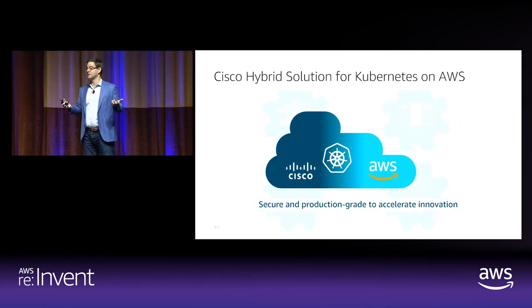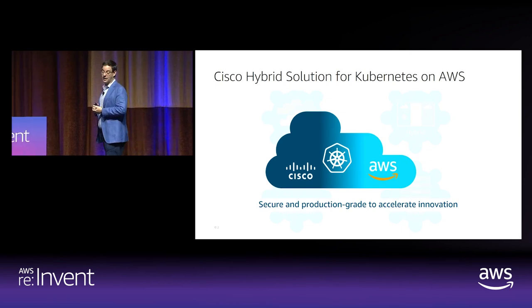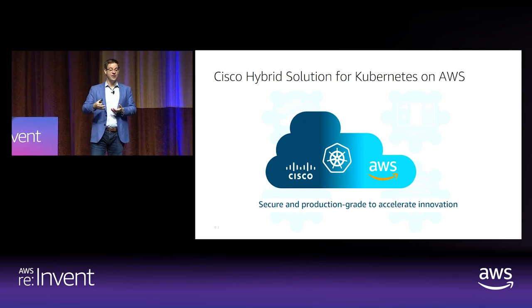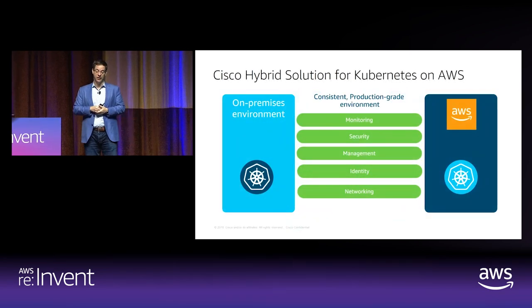And that's why we announced the solution we're going to talk about, which we announced 3 weeks ago, which is the Cisco hybrid solution for Kubernetes on AWS. It provides a secure production-grade environment that ties the on-prem environment and the AWS environment together to enable people to deploy these types of applications.